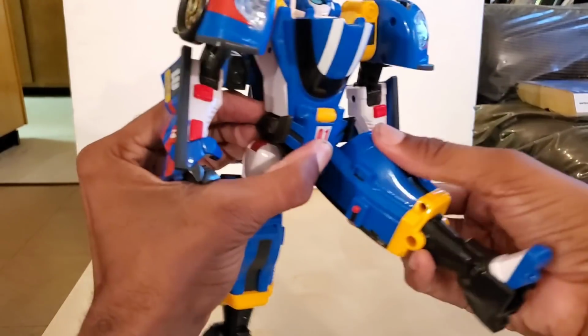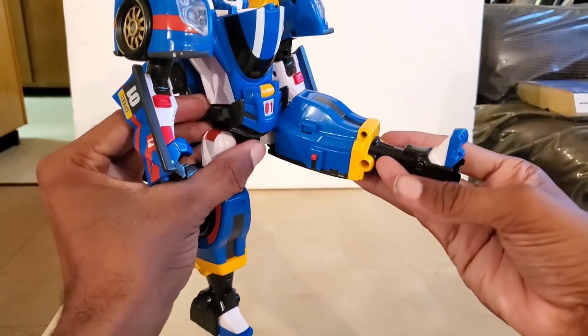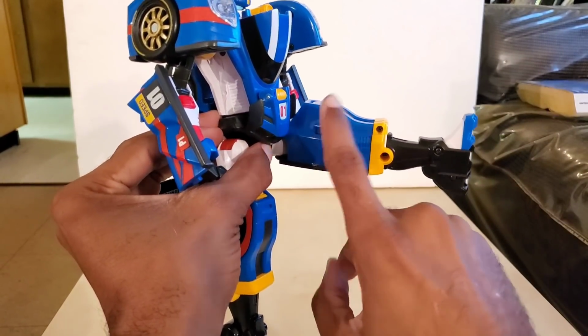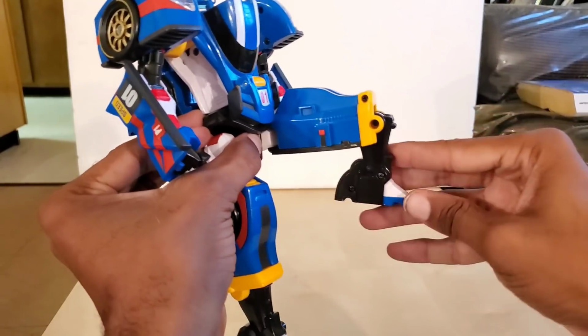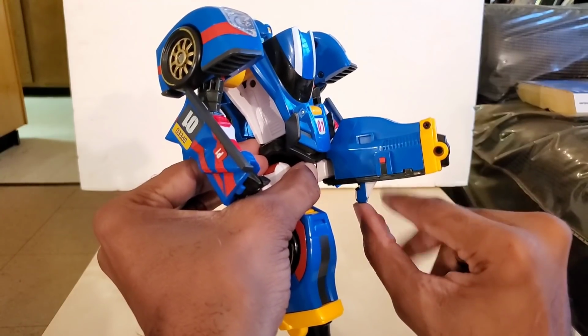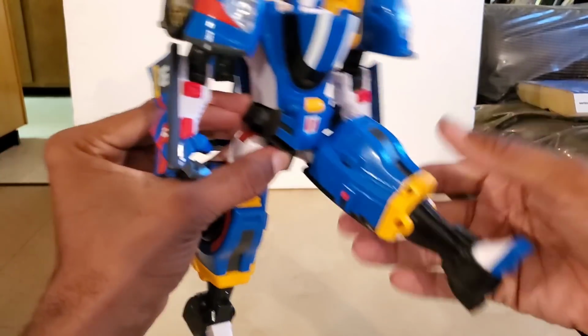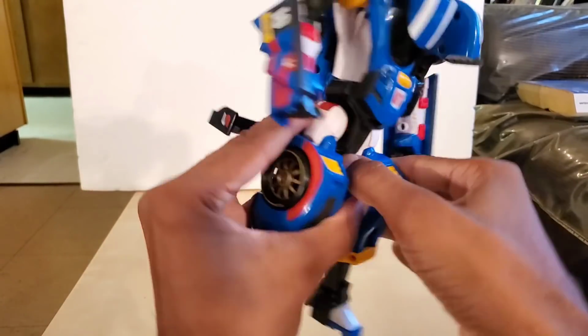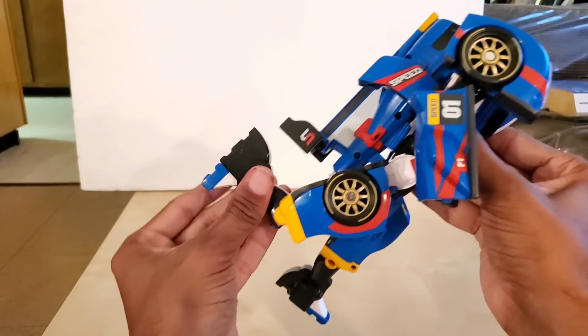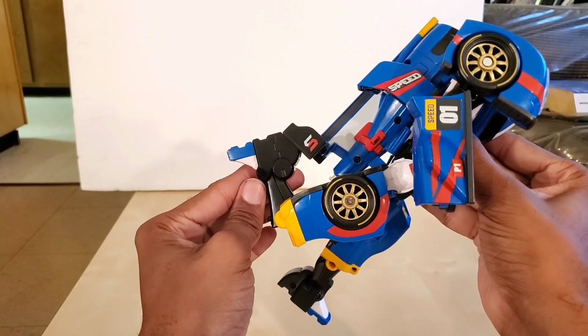Legs come out all the way out to there. Now, like I said, you would think this is the knee. The knee is down here. You bring this all the way back into the cavity in which it came out from. Same thing on the opposite side. You can bring this back to about there, and you can bring this back until it hits the spoiler.